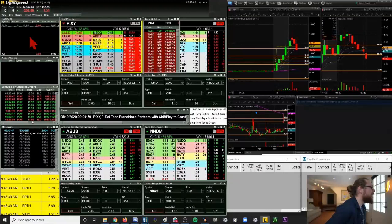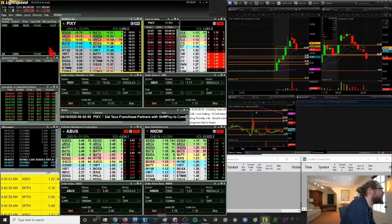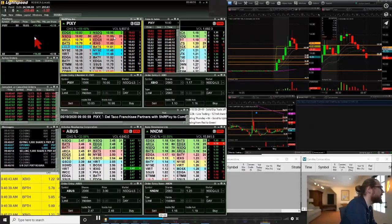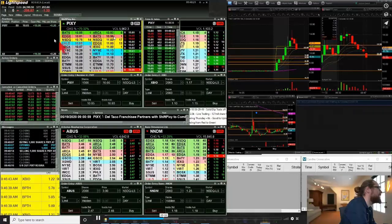So by getting in that low, of course, and then now here we go again, 10.65. I'm back in. I'm doing it again, 10.65. Buying the dip. And now here it goes back up towards 11. Smaller size on these trades. When we look at some examples, you might see me trading with much bigger size, but not in this context.